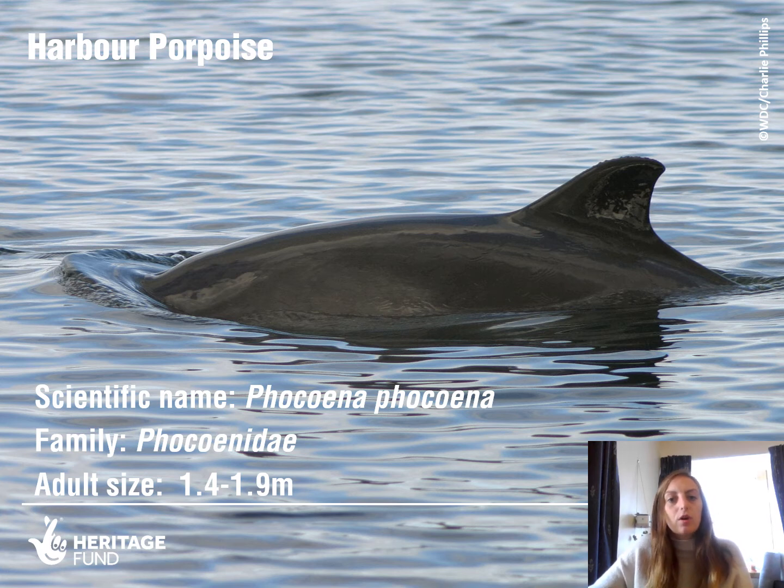Harbour porpoises are resident to the UK, and there are lots of important habitats for harbour porpoises around the coast. It can be really difficult to collect information on harbour porpoises because they are quite shy, so the more data that we can collect on these guys, the better. That helps us understand where we're seeing them and how long we might be seeing them for.